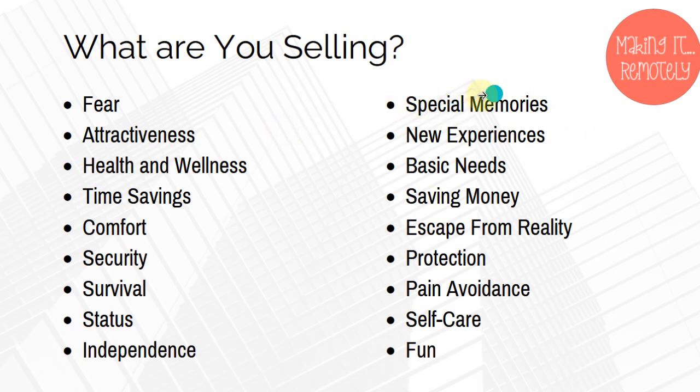People want special memories. So maybe your business is about events or holidays or the special occasions that people celebrate. So that would be something where you would really be selling a special memory.